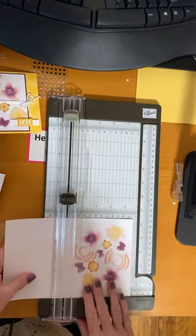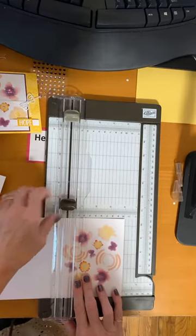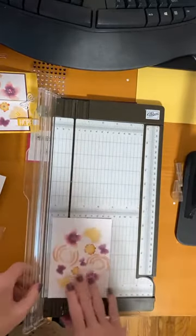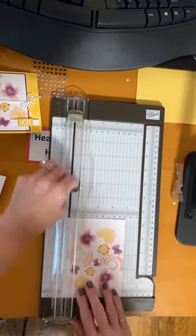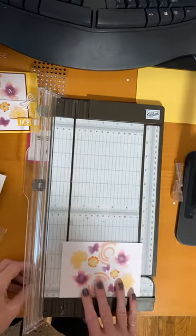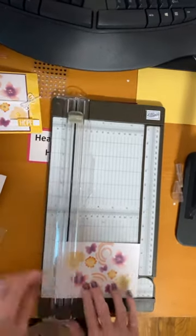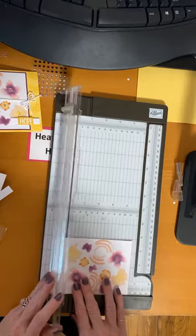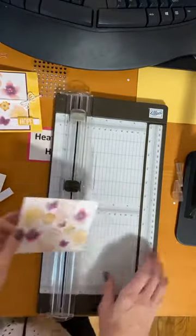And I'm just kind of eyeballing where it's going to cut because I knew it was going to cut into that image a little bit. So it is taking a little bit of those edges off, but that's okay. And then I want it to be 4.5. Let's take about 1/2 inch off each edge. Okay. So now you can see I've just cut it away from there.